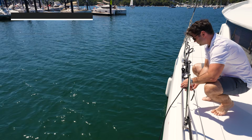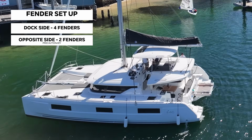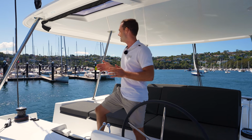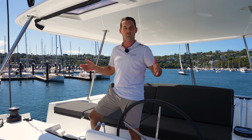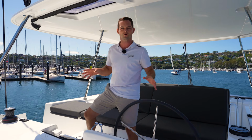The vessel itself is set up. You can probably see this from the drone. We've got four fenders down the starboard side, and I've just put 2 on the port side. Now this is because when we get into the berth, the wind is going to push us to starboard, and I'm expecting to end up resting starboard side to on the, I guess, the right hand side of the pen, if you're looking at the pen from the marina. So that's how we've got the boat set up.